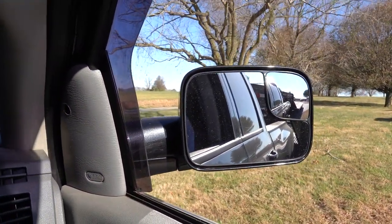Do you want your mirror flipped up? No tow mirrors required here. Only on the dually, only on the big hitters.